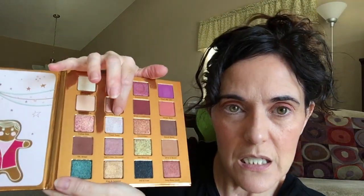I think I'm going to go in with this Tinseltown shade. Has a bit of a pink, just a slight pink, almost a duochrome. It's a little tough to tell, but I'm just going to put this right here on the lid. Let's see what we think.